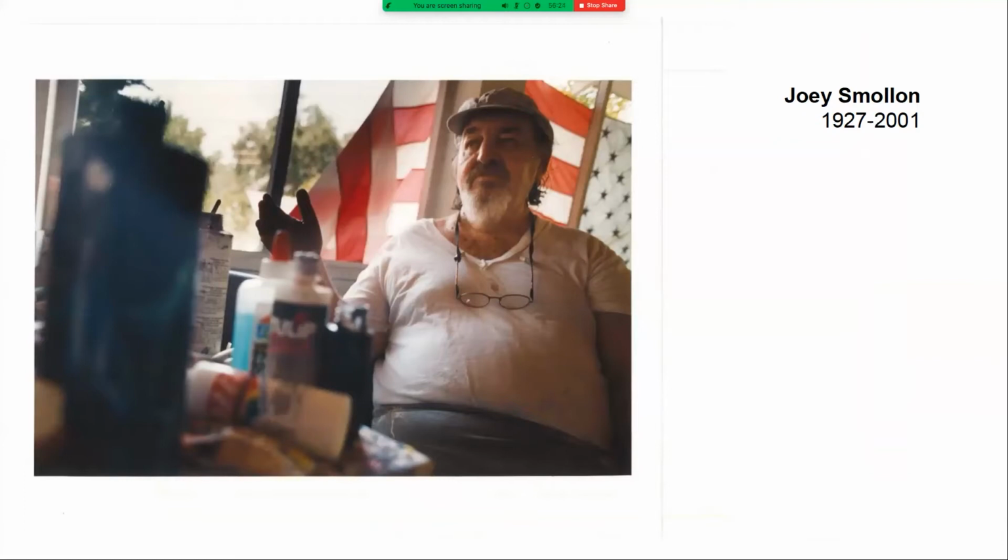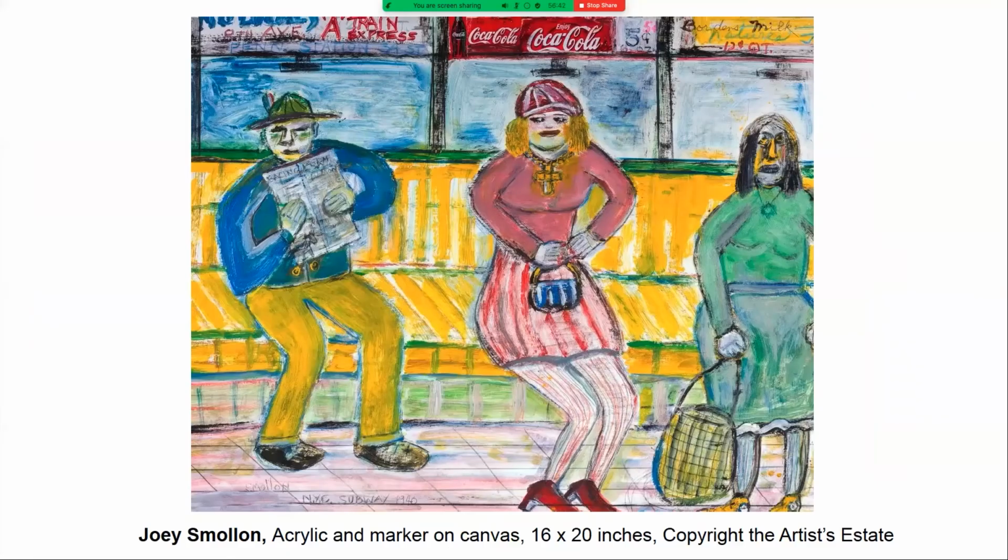Joey Smallin was a real New York character, sold cars, a tough guy and good talker. And when he retired to Lakeland, he started painting. And he painted his recollections of some of the highlights of his earlier life in New York City. I think the next slide is a subway. It just has the light and feel of a subway. The Coca-Cola signage is collaged on, but he just kept knocking out these remembrances of his tough, crazy youth in New York City.